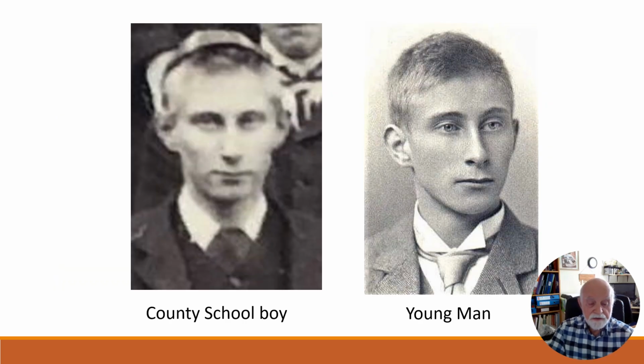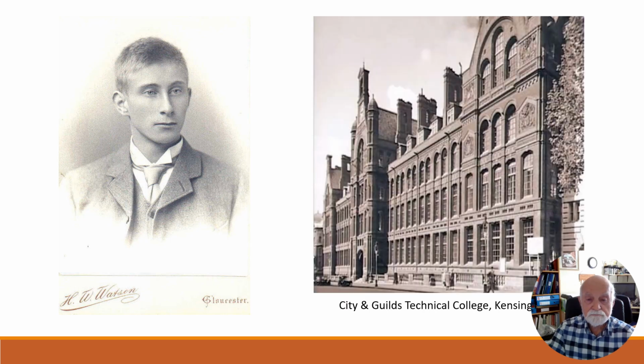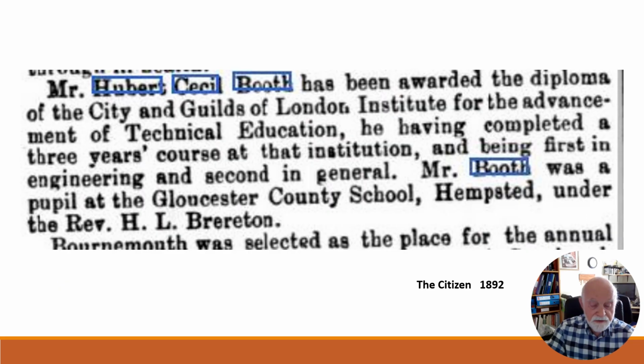The young Hubert had his sights on a scientific career, and to that end he passed the entrance exam and moved to London to attend the City and Guilds Central Technical College. This was in Kensington, where he went to study engineering. Whilst there, he boarded with the Brooks family at 15 St Michael's Square, Paddington. It was a 3-year course in civil and mechanical engineering under Professor William Cawthorne Unwin, FRS. At the age of 21, he qualified for a diploma, coming first in engineering and second in general.